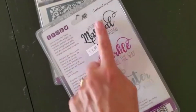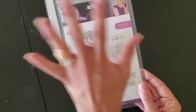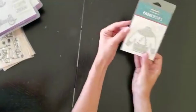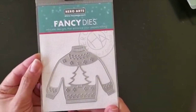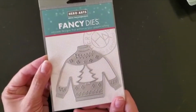So this has all of these fun sentiments for Christmas, along with coordinating die cuts for like a big focal image, along with the sentiment that can go inside the card. So these are all half price as well. So that's fun. And then staying on that Christmas theme, I just really like this guy. So I had to whip him out to show you too, the little cute sweater. He's not an ugly sweater. He's a cute sweater, but he's a sweater nonetheless. This is a fun, intricate die.